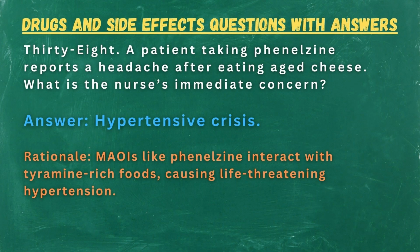38. A patient taking phenelzine reports a headache after eating aged cheese. What is the nurse's immediate concern? Answer: hypertensive crisis. Rationale: MAOIs like phenelzine interact with tyramine-rich foods, causing life-threatening hypertension.